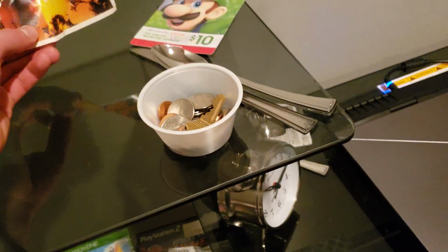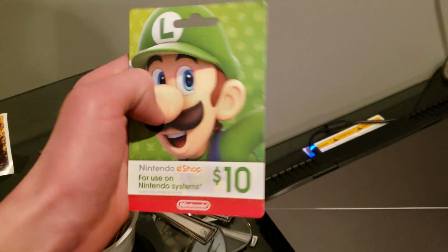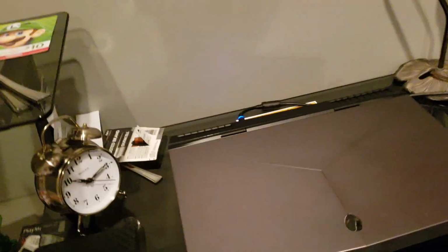A little card here that came from my aunt's funeral. A Nintendo eShop card, which I haven't used. Yeah, I haven't even scratched the pin that my good friend John got for me for Christmas.